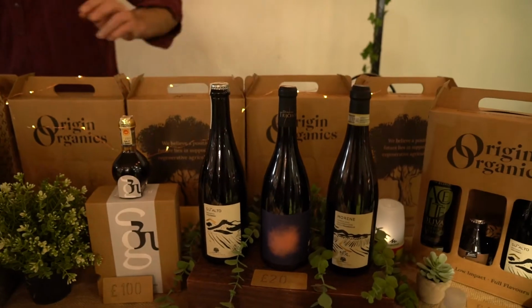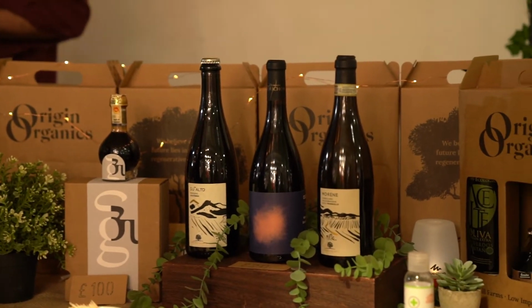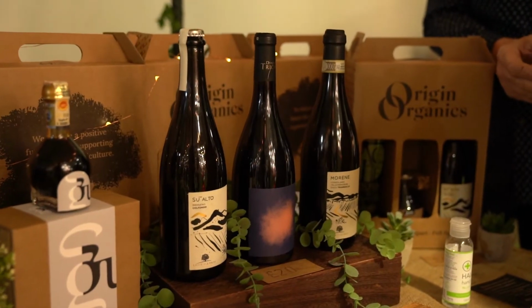These are just some I have on display. So natural wine even started in the 70s in France, which was a revolution to go back to how wine used to be made for thousands of years, which is just fermented grapes, basically.